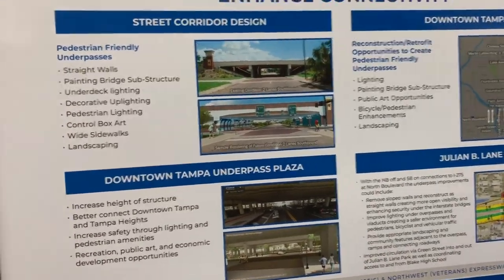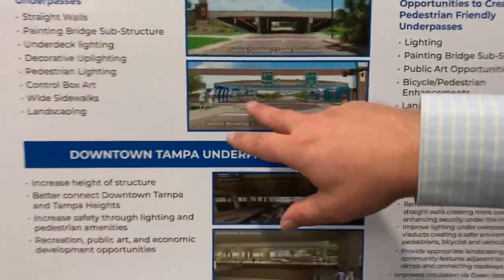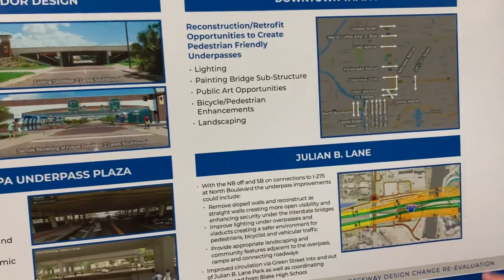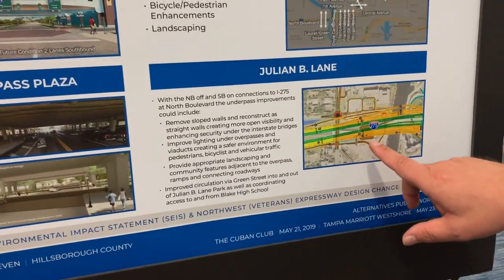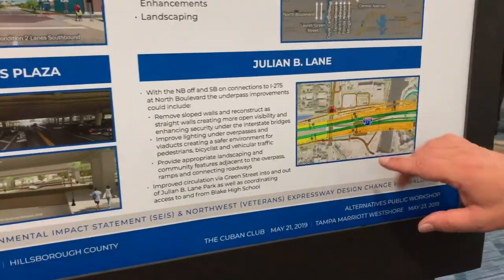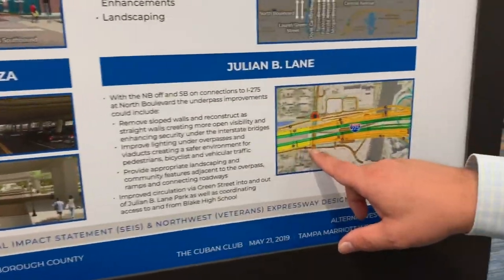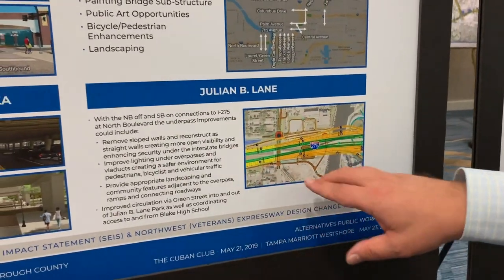Okay. And then we have opportunities to do these types of things, these pedestrian improvements across a number of different cross streets, as well as open up access from Julian B. Lane, potentially provide some parking underneath there, and update the circulation as we add ramps from North Boulevard to and from the west.